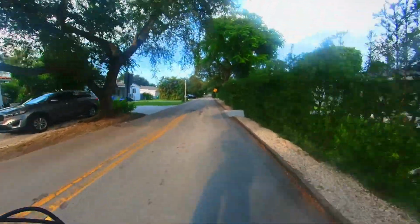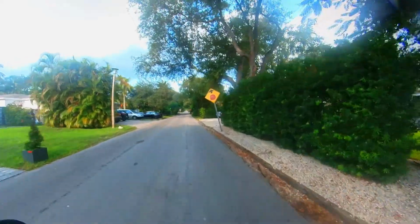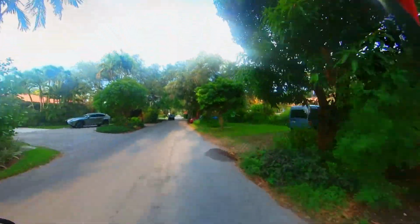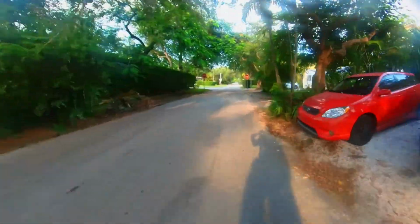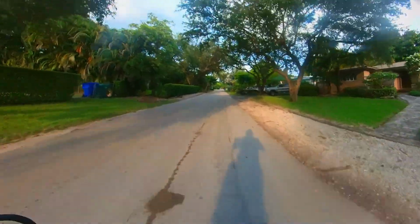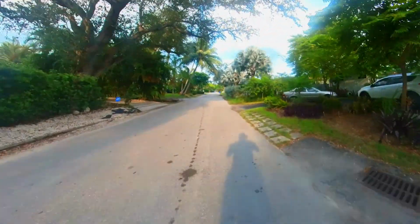So this neighborhood was founded in the 1920s. It was envisioned as an exclusive residential community. So that's the 1920s, that's 100 years ago, think about it. It was an exclusive community 100 years ago, and it's an exclusive community today, but it wasn't always like that.